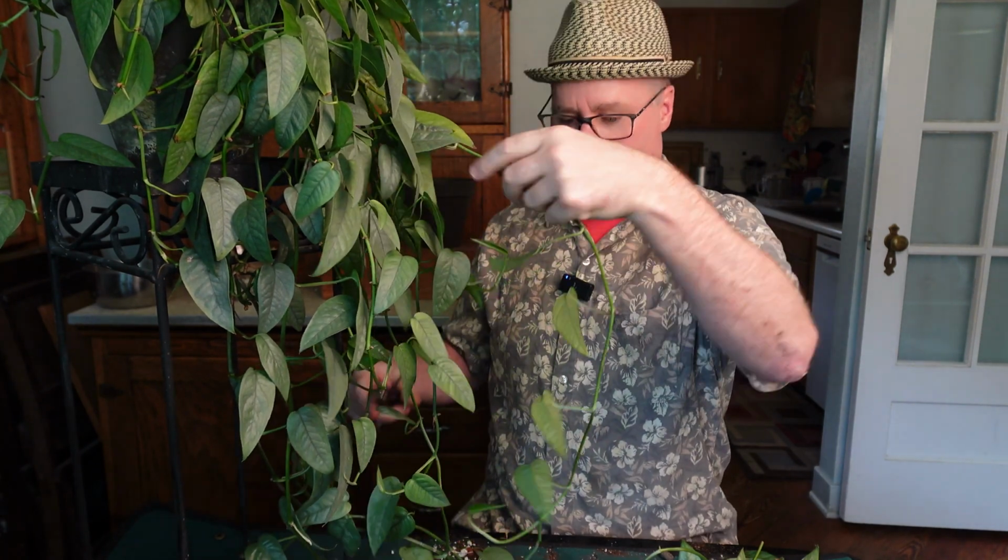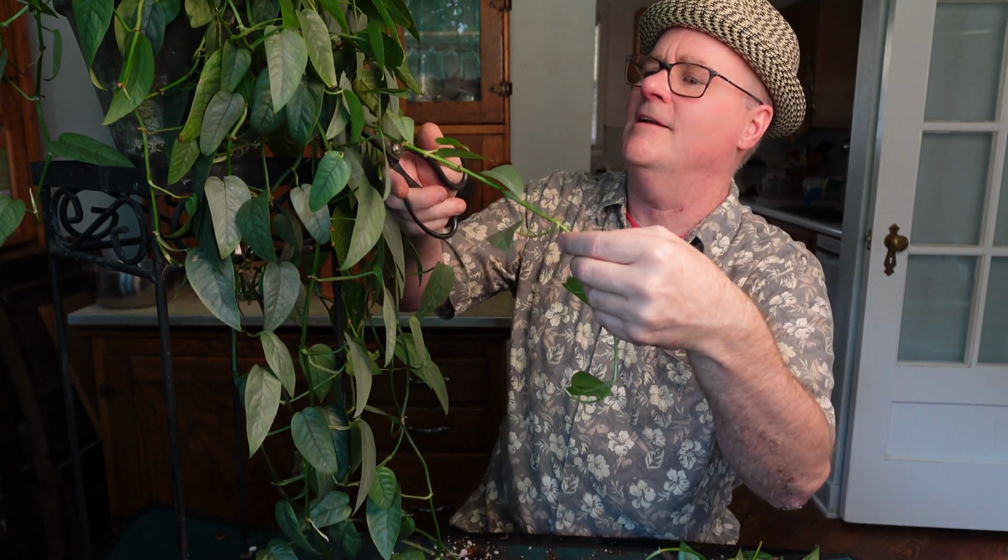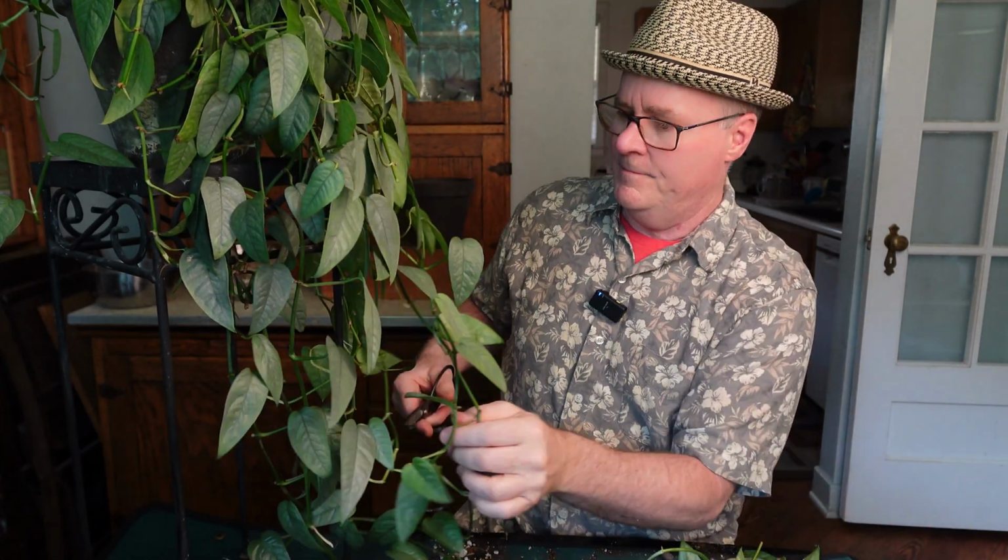For this plant, what did we learn? I don't like buying from Costa Farms. That's kind of another video in and of itself. But I can talk about it right now. This is a vine that's just got a bunch of tiny little leaves. I'm going to cut that off.